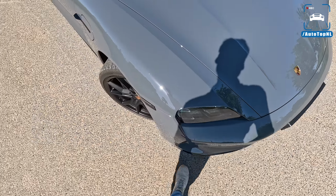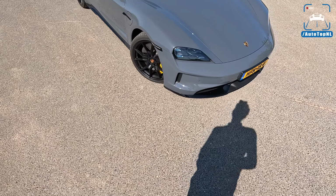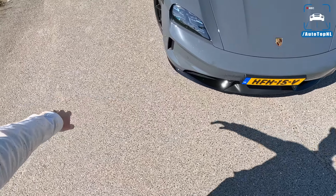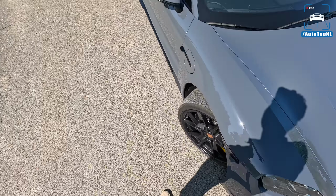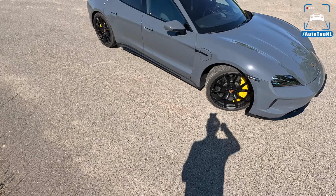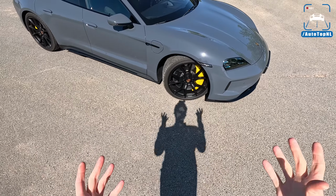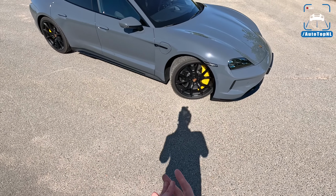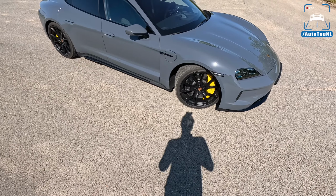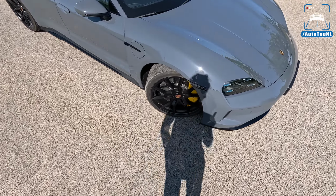It's a unique color, it's not a metallic color. This is sort of Nardo gray with some black in the front bumpers, more aggressive bumpers as well. New headlights for the facelift, of course. The Taycan has been facelifted, and that means that it's more efficient, basically, so it uses the battery more efficiently, and you've got better range, better performance, more power, stuff like that. New headlights, new taillights.